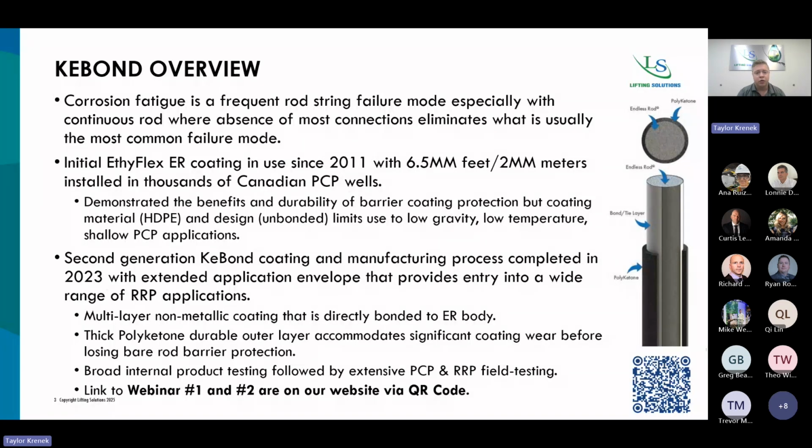So KeBond overview. Corrosion fatigue is a very frequent rod string failure mode, especially with continuous rod, where the absence of most of the connections eliminates what's usually the most common failure mode. Lifting Solutions' initial coated rod, or EthiFlex coating, has been in use since 2011, with over 6.5 million feet installed across thousands of Canadian progressive cavity pumping wells.